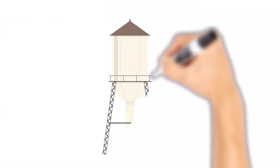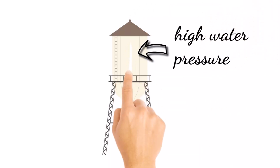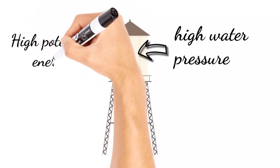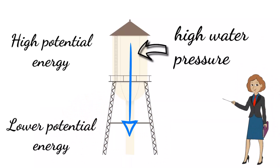Another example of potential energy is water stored in a water tower. The water at the top of the tower is under pressure because gravity pulls the water down. The water stored at the top of the tower has higher potential energy than the bottom and will flow from the top of the tower, the higher pressure, to the bottom, lower pressure.